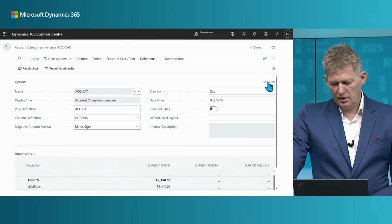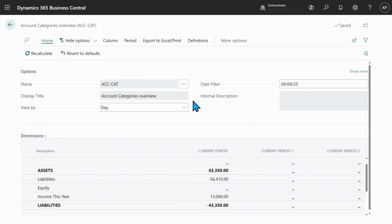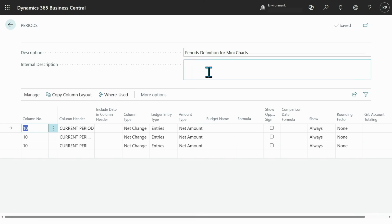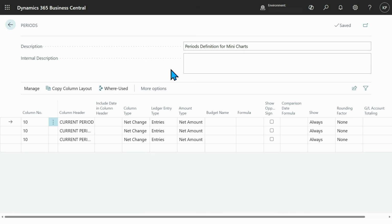You also, if you look carefully, one of the small productivity improvements we did was that the show less, show more is hiding a few more of the fields that you don't really need to see when you're already consuming the report. So that gives you a little bit more screen size to see the actual report. So could we do anything about this current period thing? Let's try to go to definitions and edit the periods column definition. A small productivity improvement here is that you can also now change the column description directly from the card. In the previous release, you had to do that on the lists.